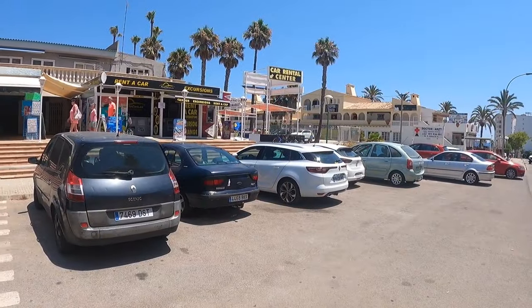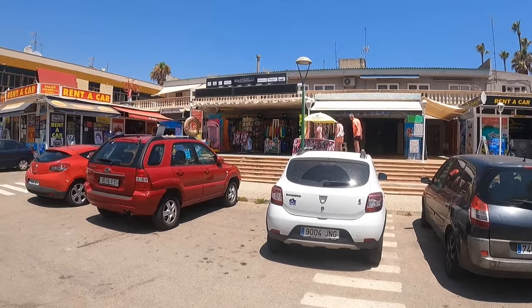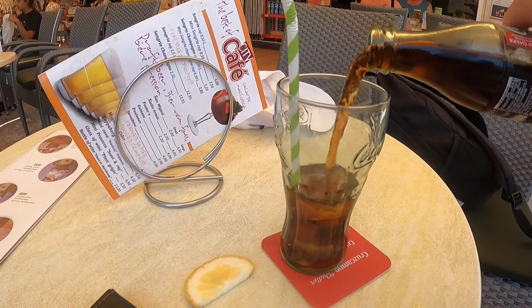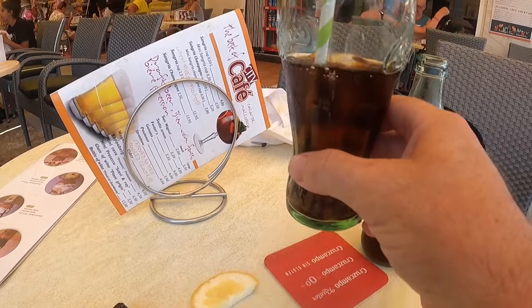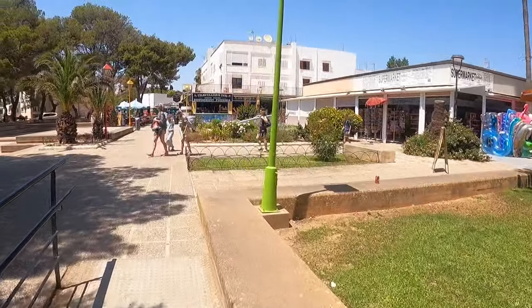So at the top of the road, I found part of the town. Lots of shops just dotting around, and restaurants and excursions and things to do. So I bought a Coca-Cola. Cheers, guys. So I've had my little break and my drink. Now onwards, see what else this town has to offer.